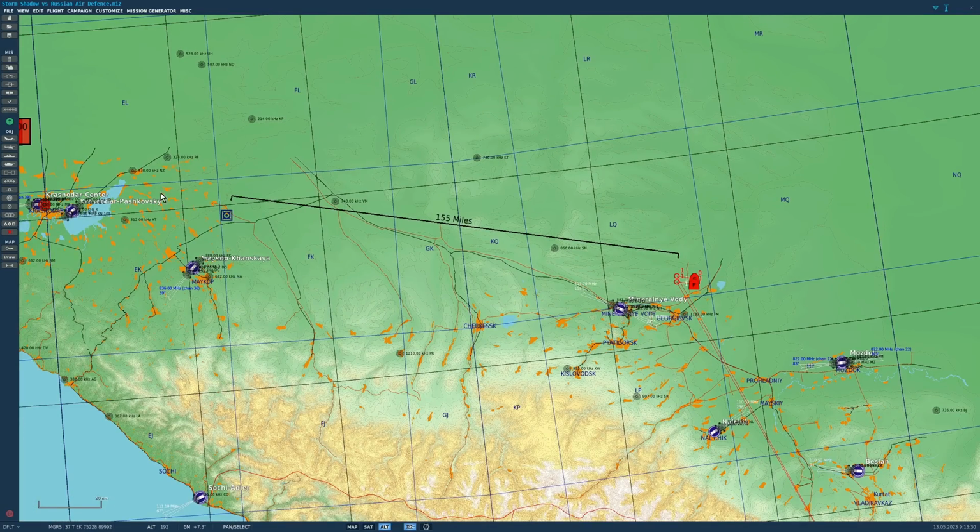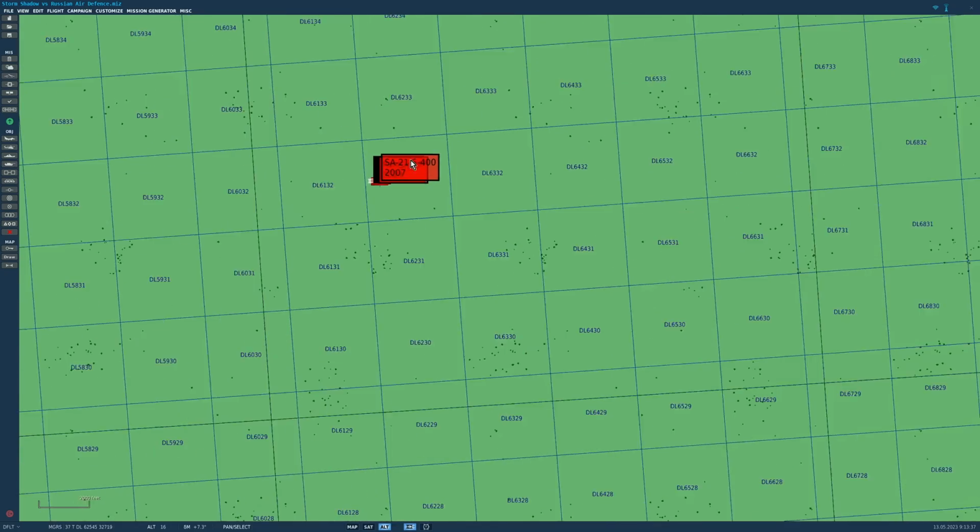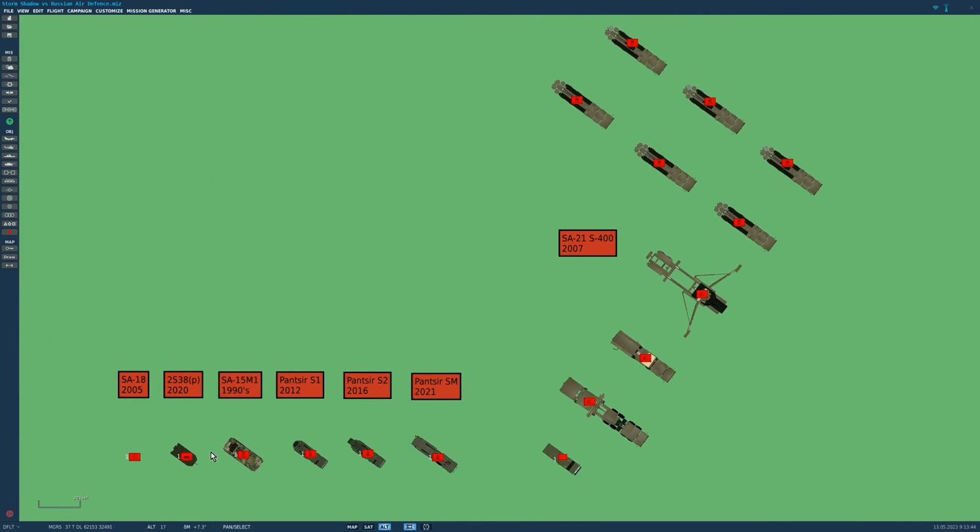We'll take it in turns, starting with the smallest up to the biggest. Let's make some early predictions, CH. In our simulation, which of these systems can reliably intercept Storm Shadow?